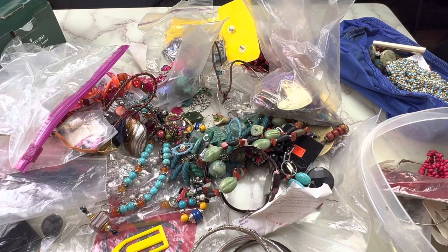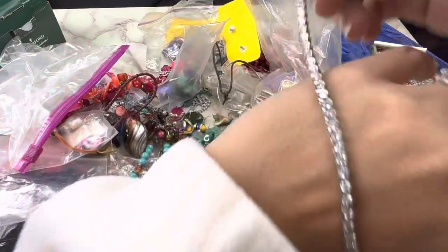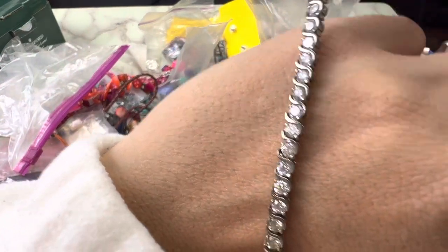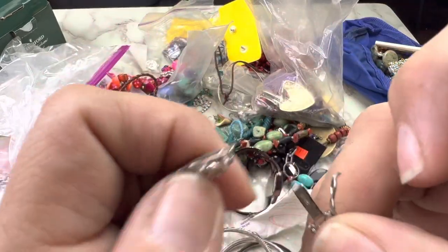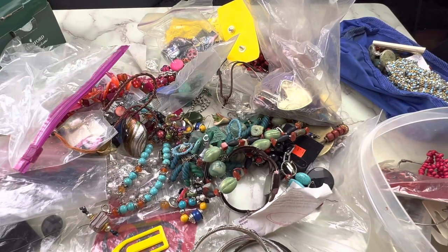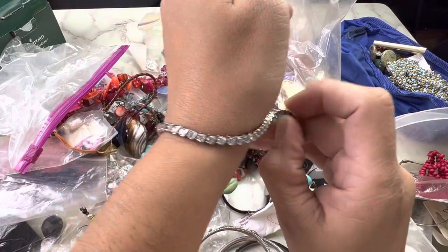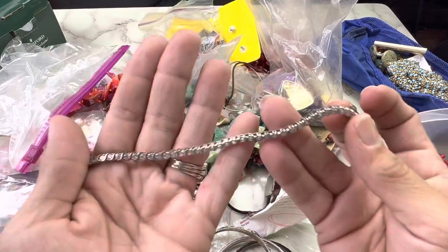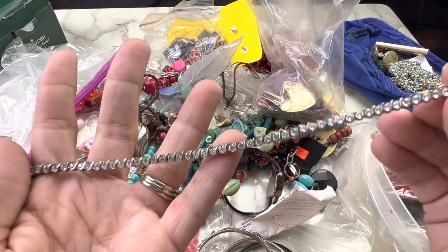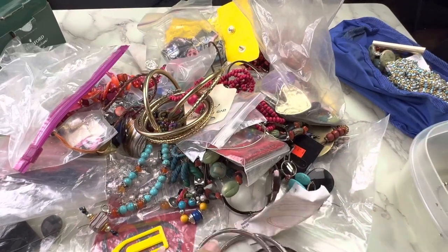This is marked 925. This is so pretty. Let's mark 925 there. The only problem with these were they were too big. I had to get a couple of the sterling bracelets resized because they're just a little too big for me. But that is gorgeous. Cleaned up, that is going to be beautiful. Let me dump that. It's going to be my keep pile.